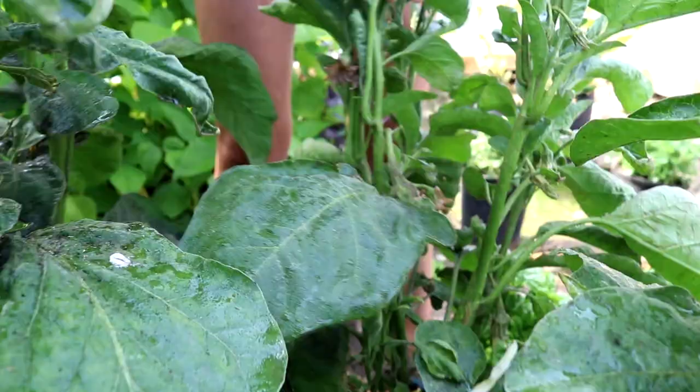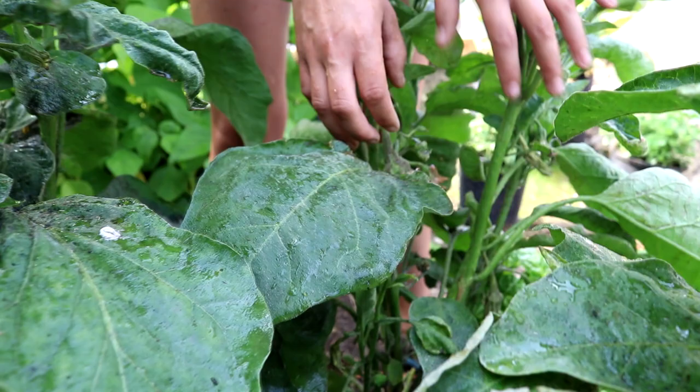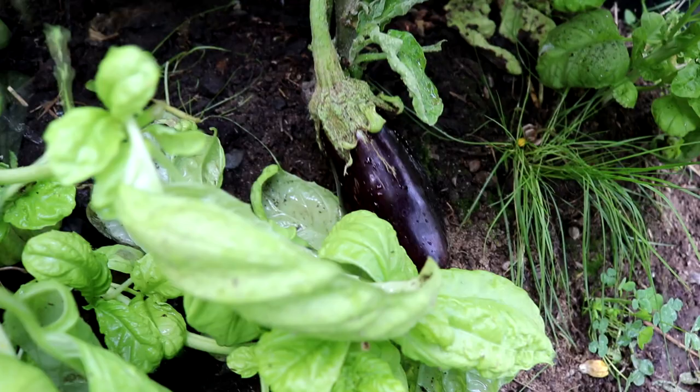These plants were hit really hard by aphids at the beginning of the season, and even though they look okay, I don't think they ever made a full recovery. They are setting some of their fruit. So this is an eggplant here. There's a nice larger one down there. But for the size of these eggplants, I would expect at least 20 eggplants per plant, and we just don't have that this year.